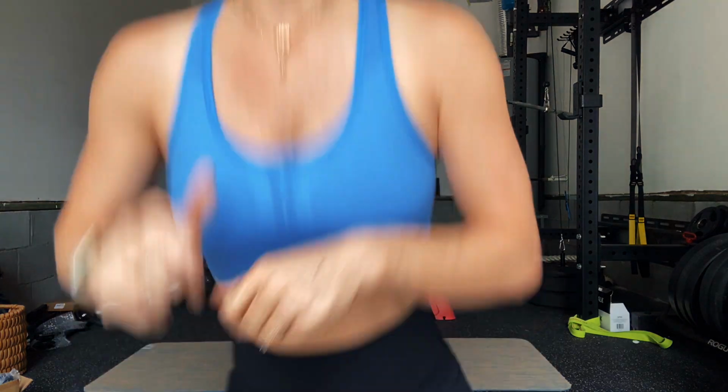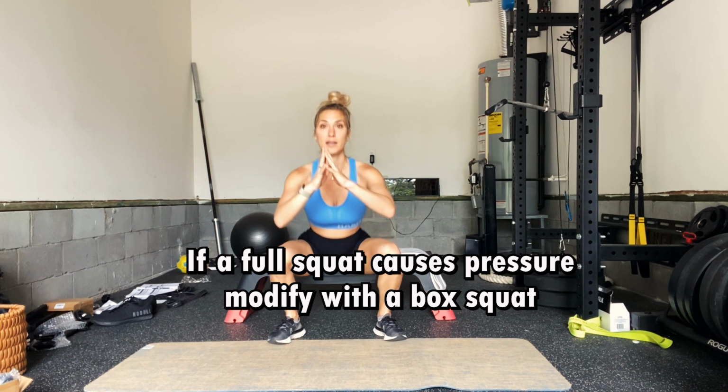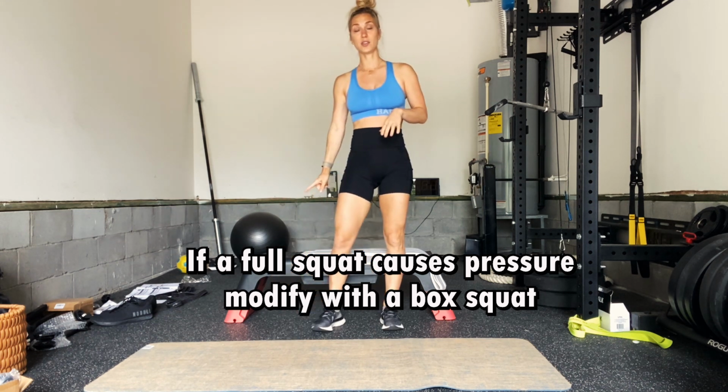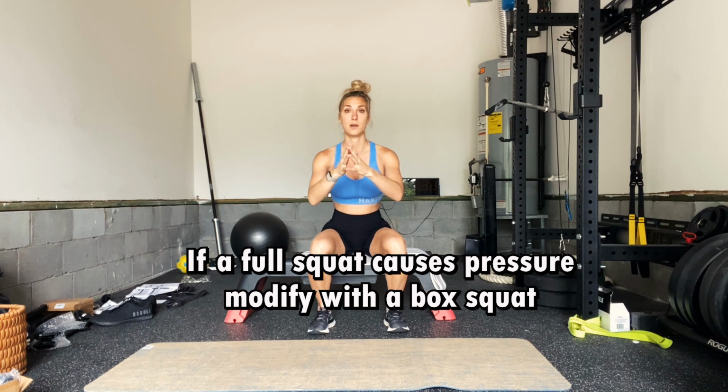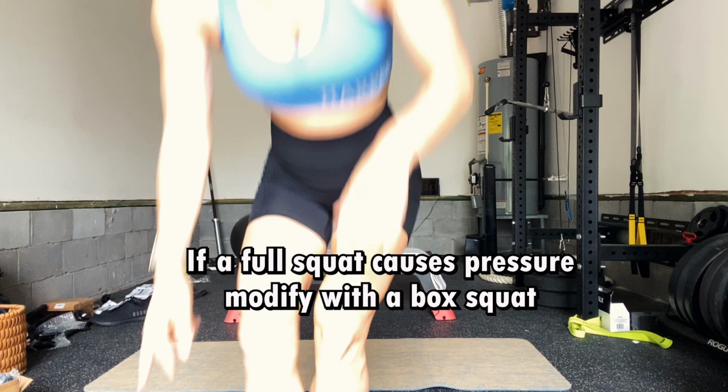So another way to kind of work around prolapse is to continue on with the squat, to shorten the range of motion. So if a full range of motion squat, what I just did, hurts or puts pressure on your prolapse, irritates it, whatever, then we're gonna do a box squat. So you're just gonna shorten that range of motion. What that will look like is, instead of squatting all the way down, like I just did, you're going to have something to stop your squat on, so that you just stop right here and then back up, okay? So again, it's less pressure, and that'll help you avoid some of that pain with that prolapse.